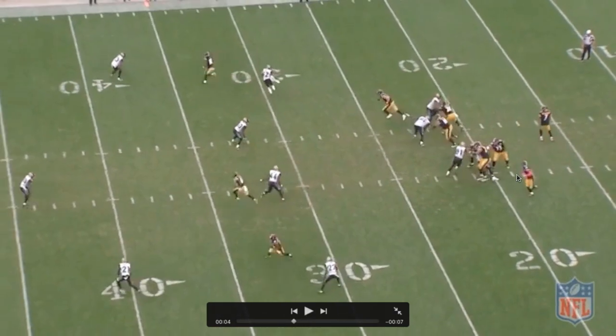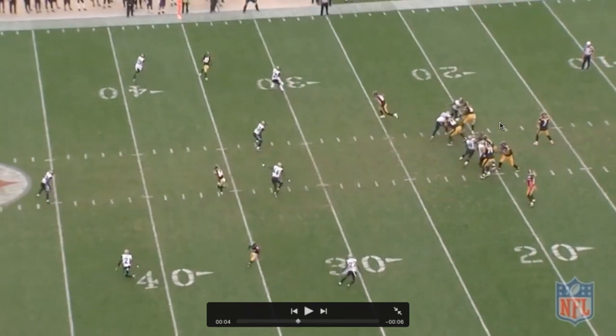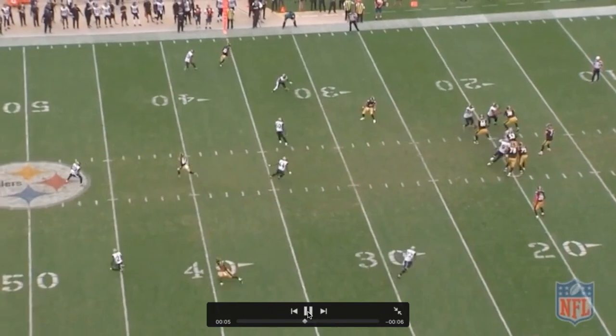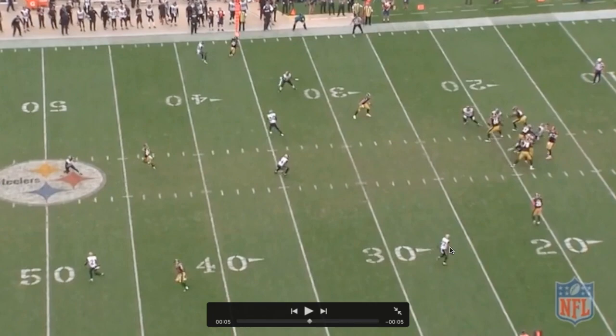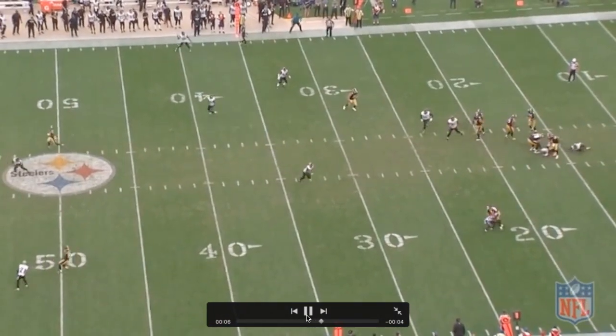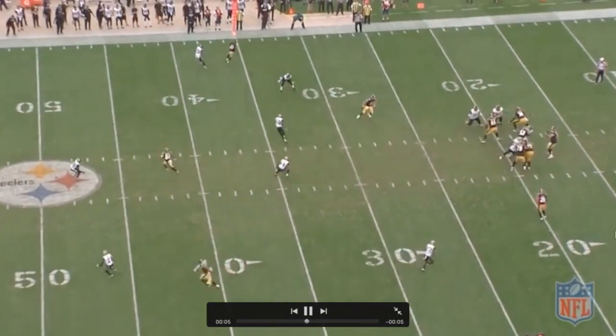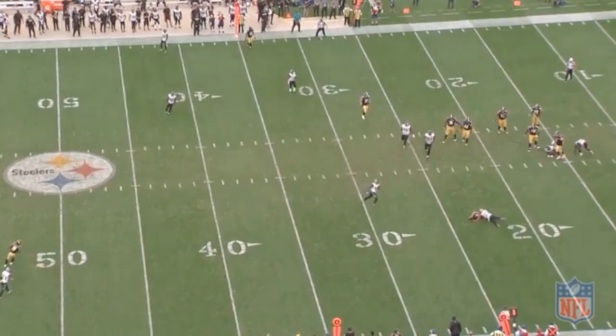Now he's going to see Le'Veon Bell coming open right there, and look, he's going to start running after him. Ben Roethlisberger is going to notice and dump off to him, but Aaron Colvin already has a sprinter's start and gets him right at the point of contact for a loss of 2. Just a really disciplined play to stay in your zone and not let Le'Veon Bell make any kind of deep play on you.